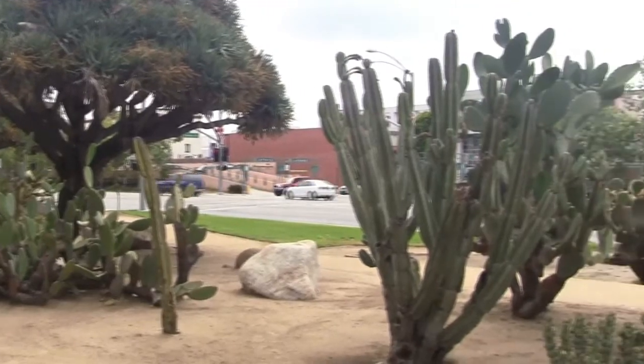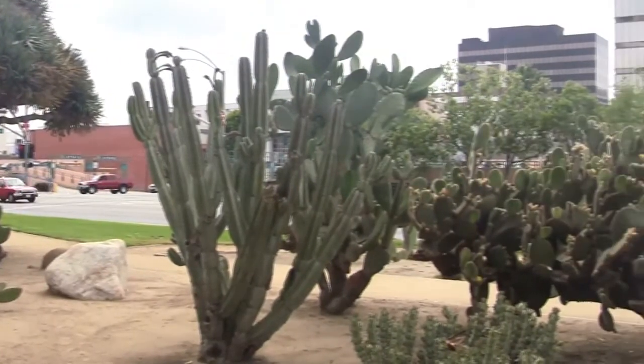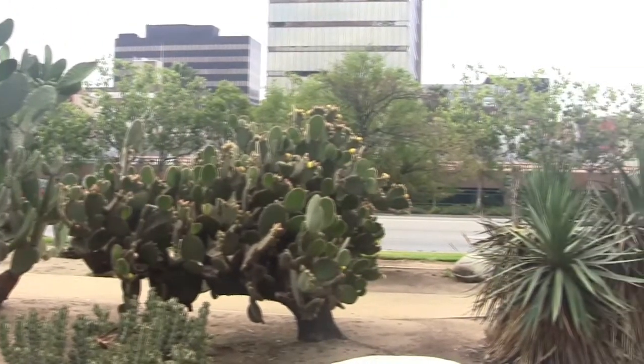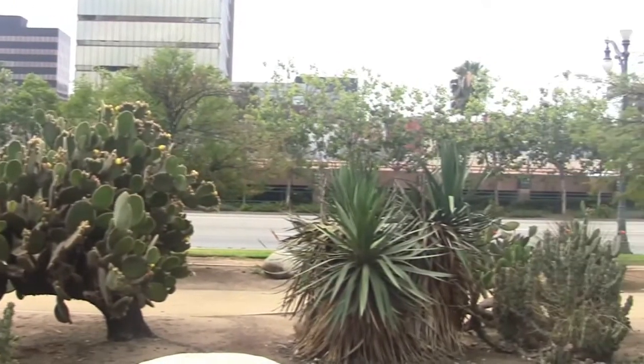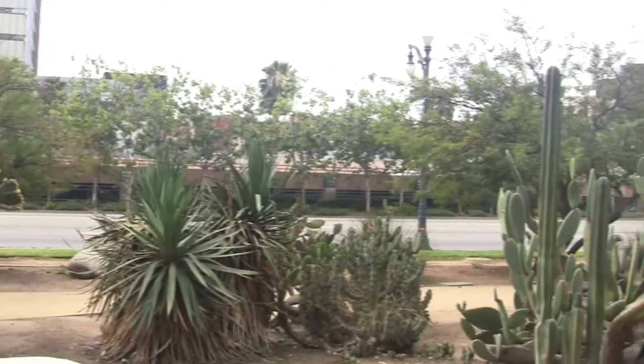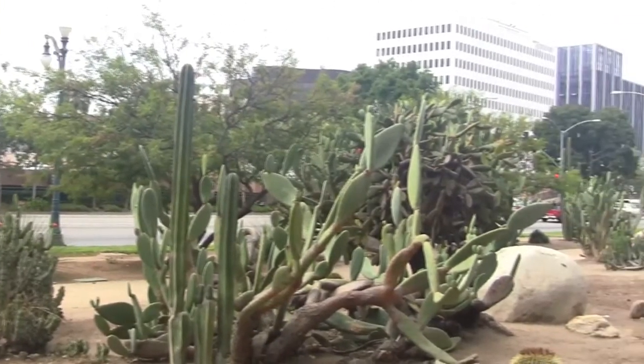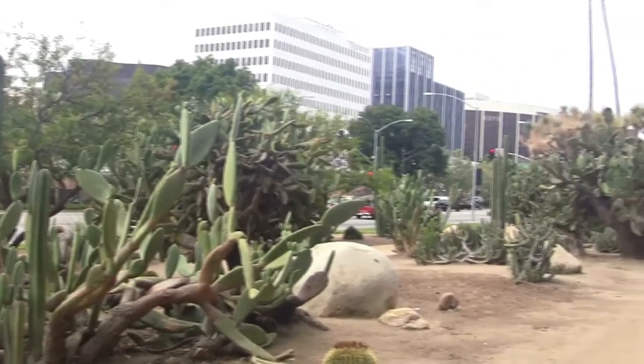And we're panning around from about the middle of the park, and you can see that the Santa Monica Boulevard's right there, but this park has been here for a long time. I'm going to guess between 75 and 100 years.